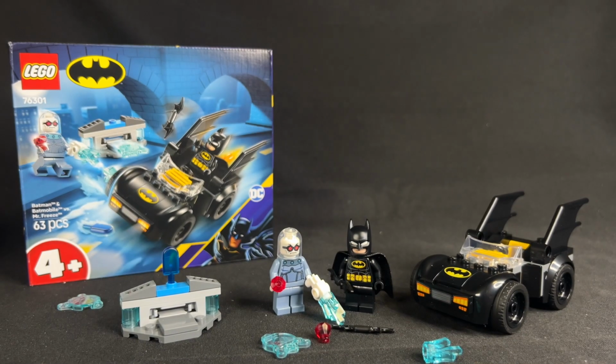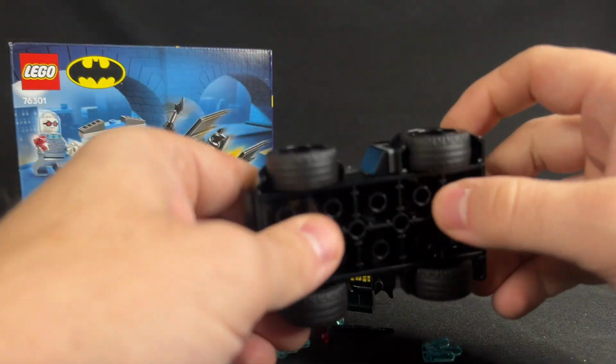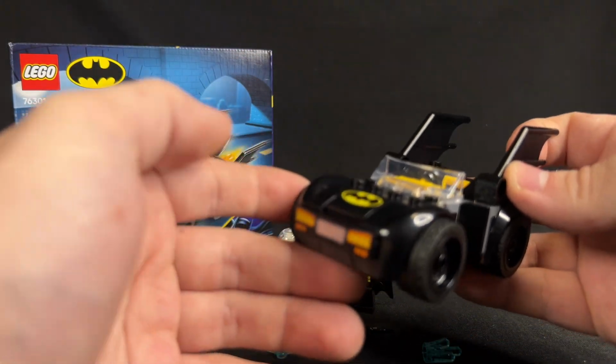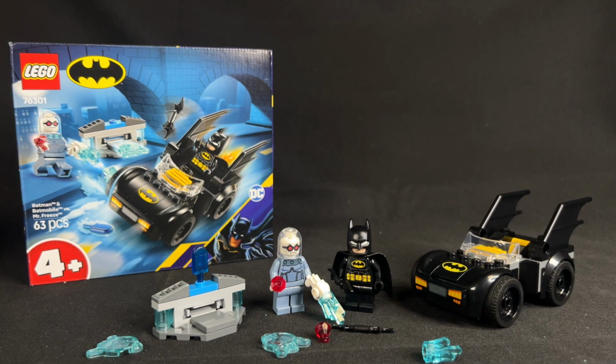But that being said, these 4 Plus sets are always overpriced because they have these large molded parts like the chassis as well as the printed pieces because no stickers. But at the same time, this is grossly overpriced. So let's go ahead and take a look at those minifigs up next.